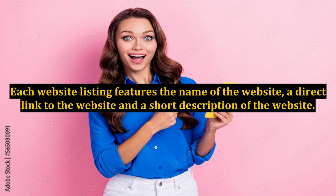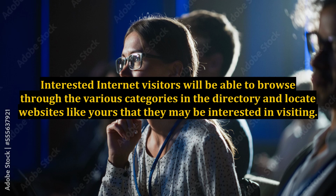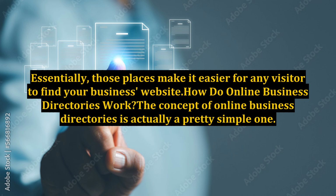Each website listing features the name of the website, a direct link to the website, and a short description of the website. Interested internet visitors will be able to browse through the various categories in the directory and locate websites like yours that they may be interested in visiting. Essentially, those places make it easier for any visitor to find your business website.